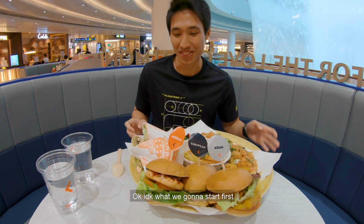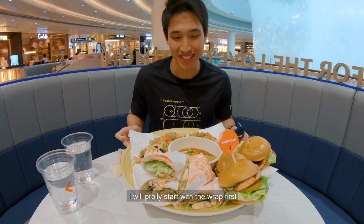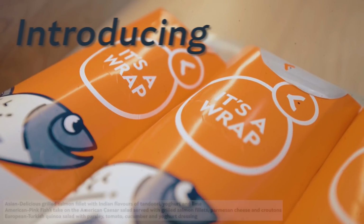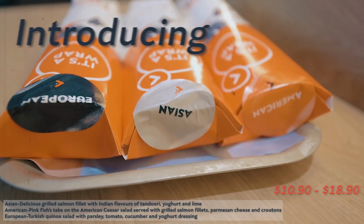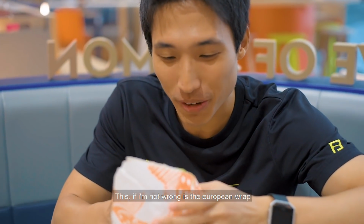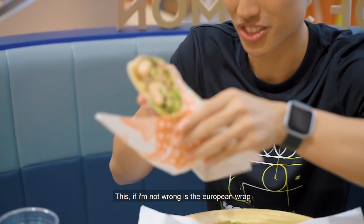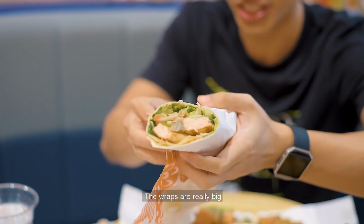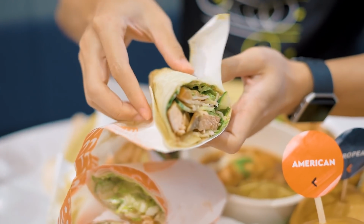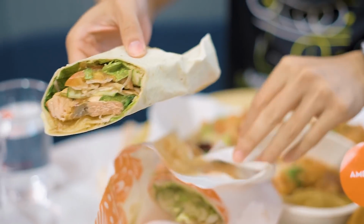I don't know what we're gonna start first. I will probably start with the wrap first, because this has been looking at me for a while. Let's start with the wrap and we can see how it goes. This, if I'm not wrong, is the European wrap. The wraps are really big. Oh my god. It's really saucy.